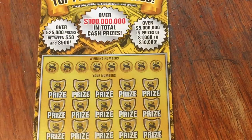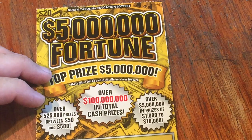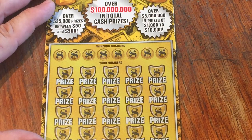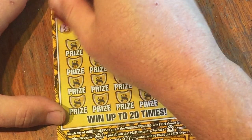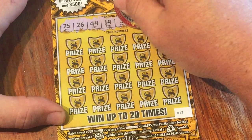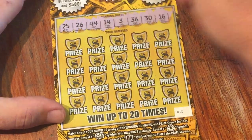Oh, ouch. Alrighty, last ticket, last hope. 5 million fortune. We're looking for matching numbers, roll of cash, bag of cash gets double the prize, a 10x multiplier, or a $100 burst. 25, 26, 44, 14, 3, 36, 30, or a 16.